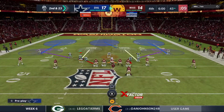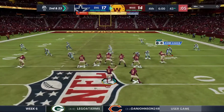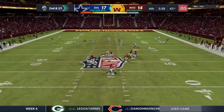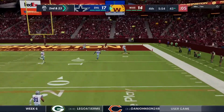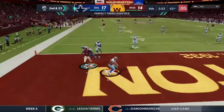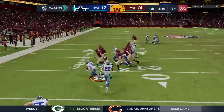Now then, after the sack, it'll be interesting to see what they have planned for 2nd and 23. Another try after the first down sack. Mayfield eluding the pressure right. Going deep downfield for Ross. And this is going to be intercepted. Chidobe Awuzie with a pick.